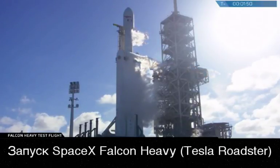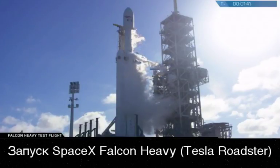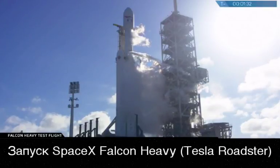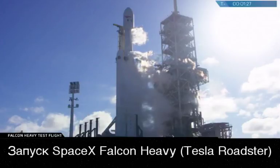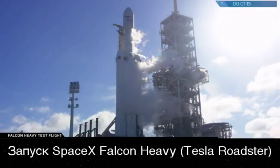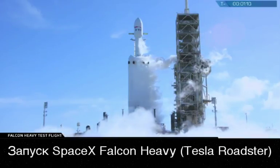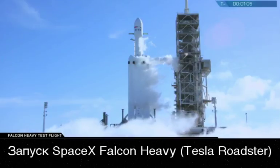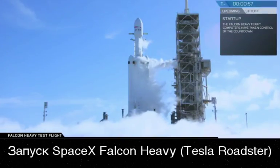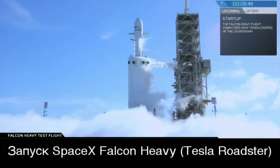Falcon Heavy prop load is complete. Falcon Heavy is on internal power. Vehicles in self-align. Ground gas closeouts has started. Falcon Heavy gas loads are complete. M1D fuel bleed complete. M1D engine chill is complete. AFTS is ready for launch. Ground gas closeouts are complete. Falcon Heavy is in startup. Stage 2 pressing for flight.